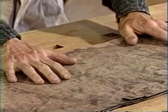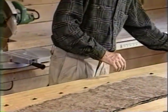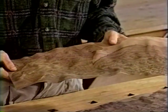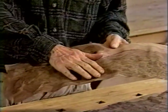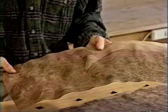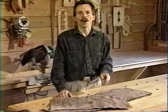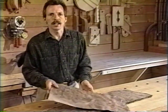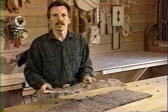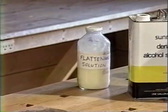Now this particular burl is reasonably flat, but not all burls come this way. Here's another one that I could not work in its present condition. When working with buckled veneers such as this burl, it's often necessary to pre-flatten before cutting and taping. Although veneers like this can intimidate the beginner, by following a simple flattening procedure, this burl can be made as workable as any other.